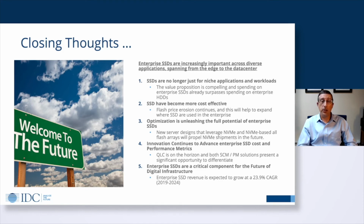We continue to see flash price erosion, and this will help to continue to expand where SSDs are used in the enterprise. We discussed how optimization is unleashing the full potential of enterprise SSDs. We see new server designs that leverage NVMe and NVMe-based all-flash arrays, and this will continue to propel NVMe shipments into the future. We see that innovation continues to advance enterprise SSD cost and performance metrics. QLC technology is on the horizon, and both SEM and persistent memory solutions present a significant opportunity for companies to differentiate. And finally, SSDs are going to be a critical component for the future of digital infrastructure. Data is the engine of the global economy, and we see enterprise SSD growing at a 24% compound annual growth rate to support all of this growth.